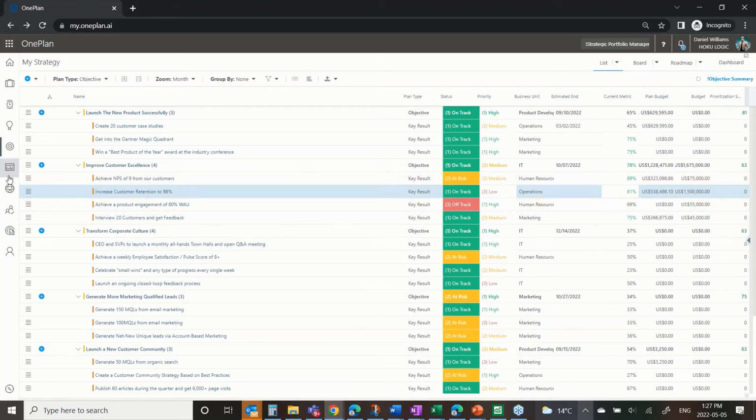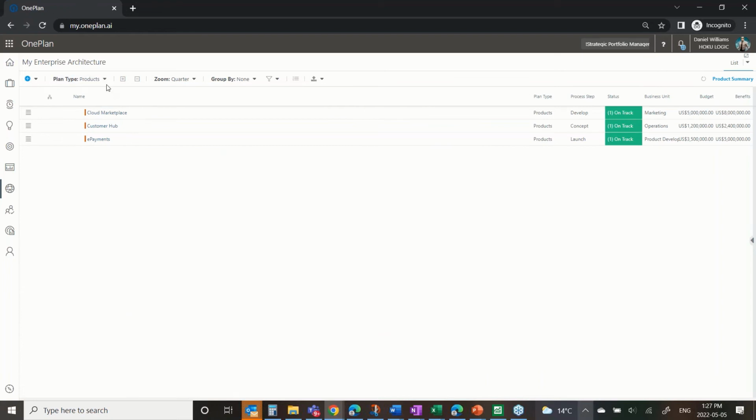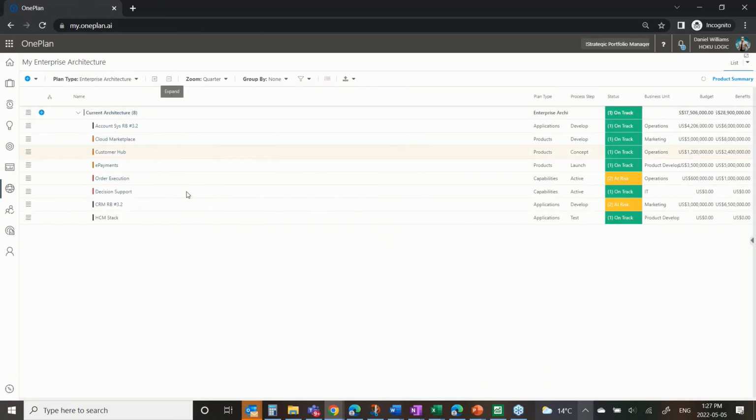Now we'll take a different lens and jump over to another area in the solution called my enterprise architecture. I'm just going to pick all types quickly and expand that in the current architecture. So we have a few applications, some products, some capabilities, things we've defined in here that define that IT asset set. What are some applications we might have?